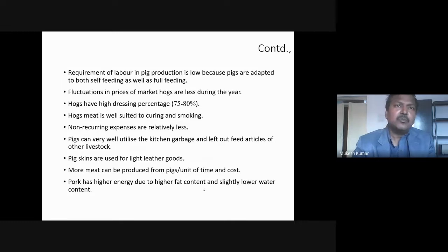Suppose in the case of poultry, just think how the price is fluctuating. Suppose this month the price is 110 rupees, next month when a lot of production is coming, the price becomes 100. So in poultry, farmers are sometimes in loss, but in piggery the fluctuation of price is very, very less.